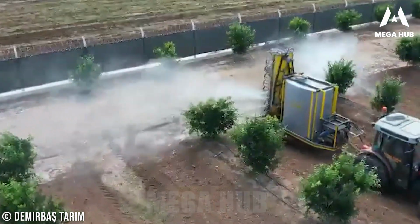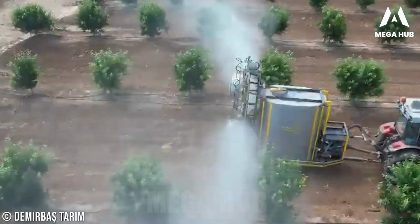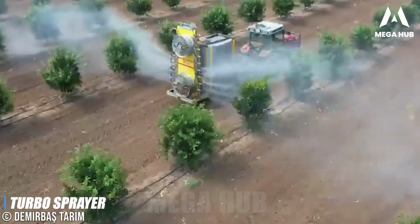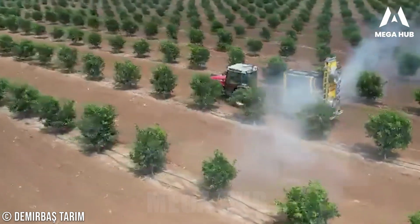Spray and wash in one go. With a 6-ton tank and circular motion, the fixed double-head turbo sprayer with citrus scent and spraying function makes orchard care easier than ever.